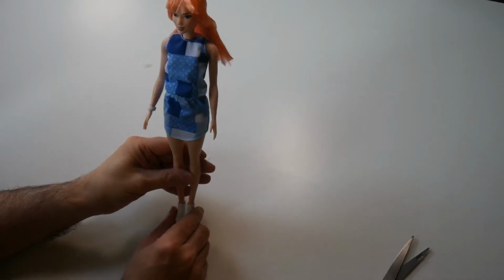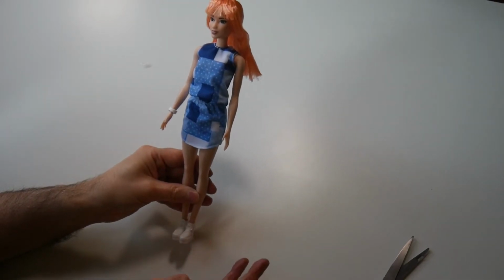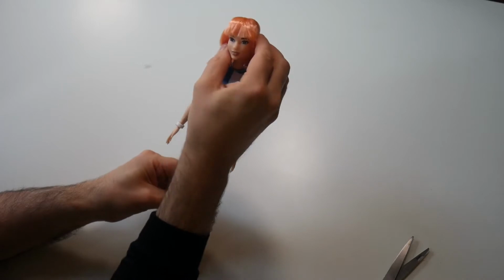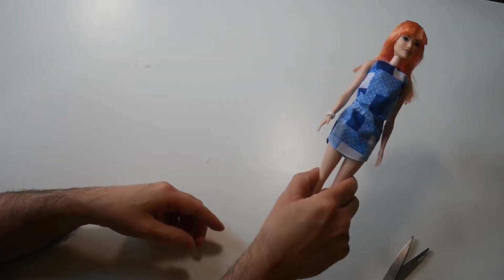As I say, she is on an original body, so a standard Barbie. And yeah, her head does the same thing as the others did, on that ball. So yeah, that is her. Let's put her to one side. I'll put it over here.